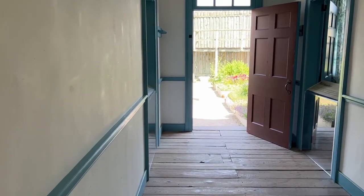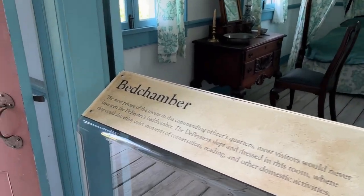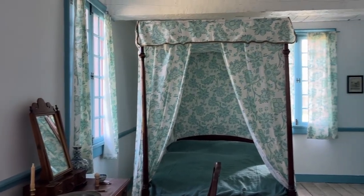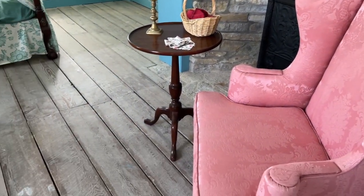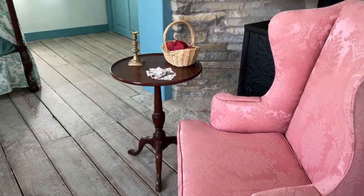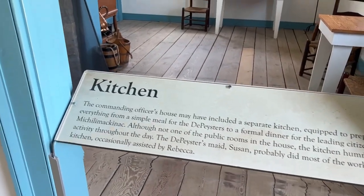Okay, and then we head down this hallway. Don't know where that goes. Locked. Here's the bed chamber. Wow, that bed's better than our bed. It's a nice chair too. That's called a Queen Anne's chair. I used to have one, but not one of these. A cheap one. Nice stuff. And here's the kitchen.